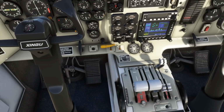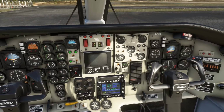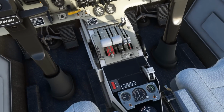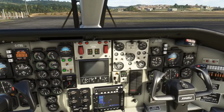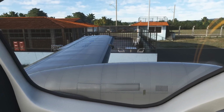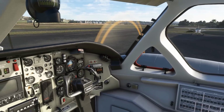Elevator trim. It's at neutral, the flaps will come through to 35%. Flap lever just down here on the center console, so now I'm to the takeoff position there on the flaps. And indicating 35%, just visually check the flaps here as well. Good there on the left. And same there on the right.